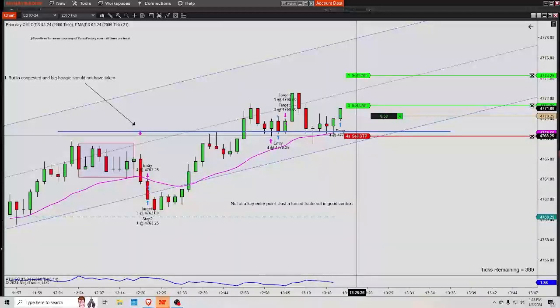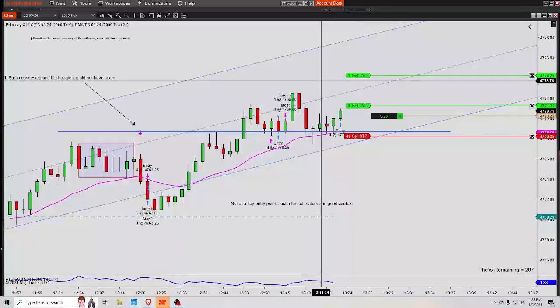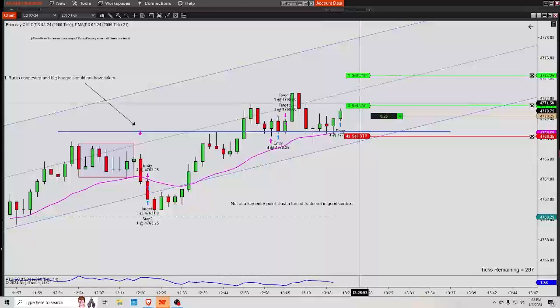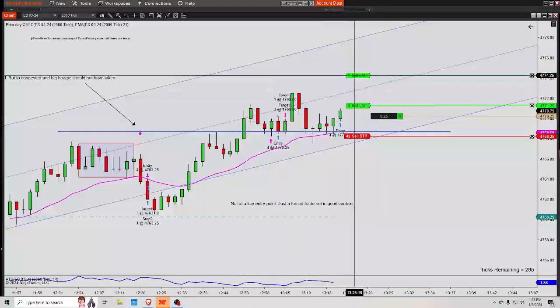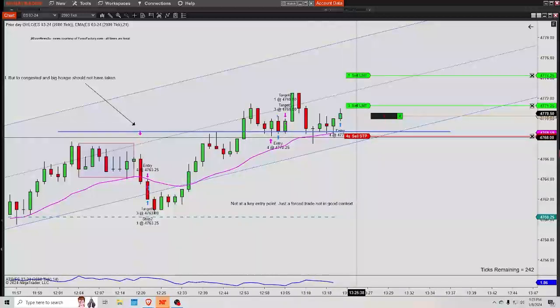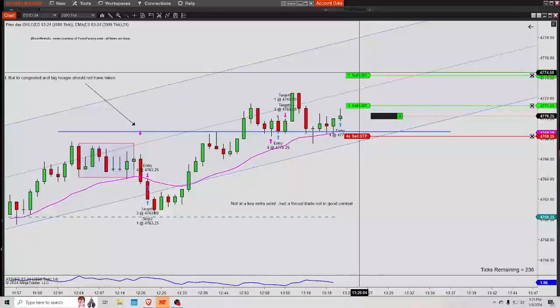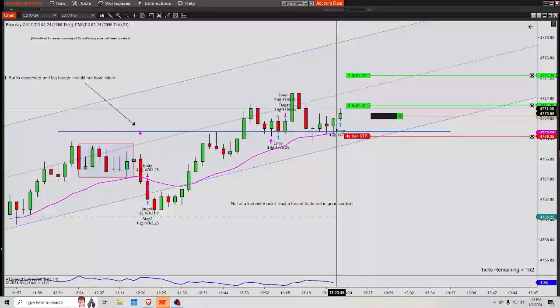I'm also thinking, hey, should I basically trail this stop? If this bar closes green on its highs, I'm going to trail this stop 1 tick underneath, depending on it, because if it goes 1 tick below, that means it's a failure, and then I'll just take the loss because the probability of it going below my signal bar is extremely high. And yeah, now we'll just wait for this bar to close.